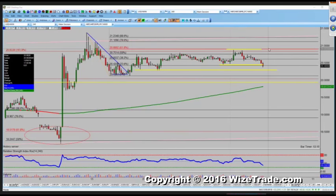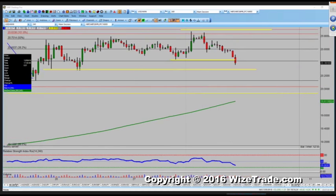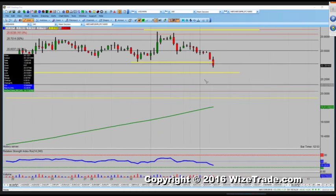Resistance. Remember, the 618 is at 2070 or 2090, but we went as high as 2088, 2087. So 2087 is resistance. Just unfortunately, we're not going to make it all the way up there. Not today. Not in my opinion.